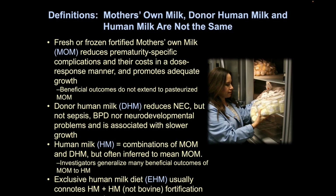Donor human milk has been shown repeatedly to reduce necrotizing enterocolitis in every study that's been done, but it does not reduce sepsis, bronchopulmonary dysplasia, or neurodevelopmental problems, and is associated with slower growth.